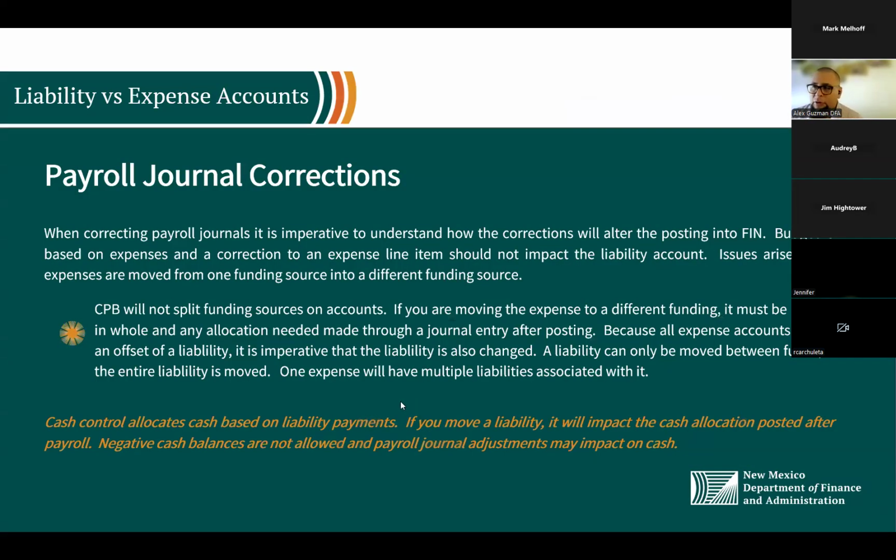Payroll journal correction. So a liability versus expense account. When correcting payroll journals, it is imperative to understand how the corrections will alter the posting into FIN. Budget is based on expenses, and a correction to an expense line item should not impact the liability account. Issues arise when expenses are moved from one funding source into a different funding source.